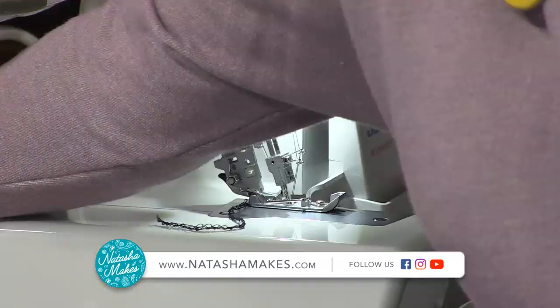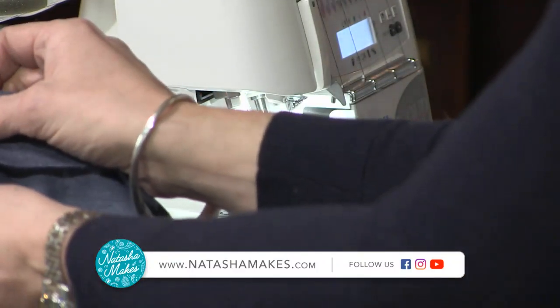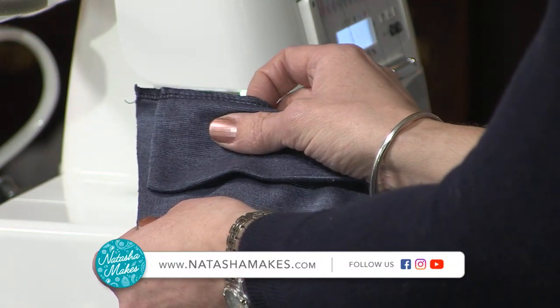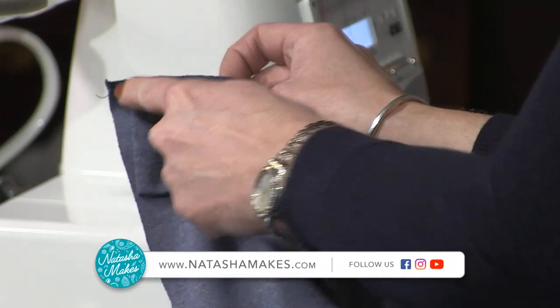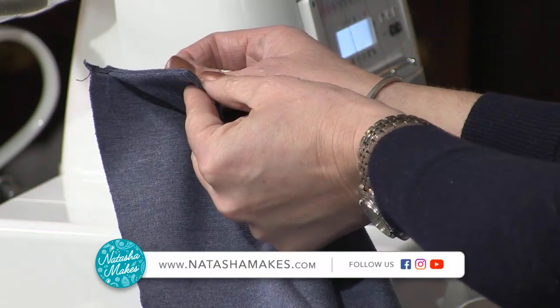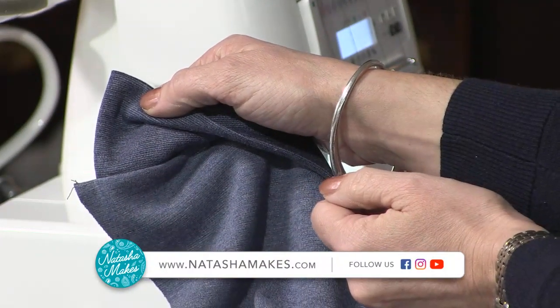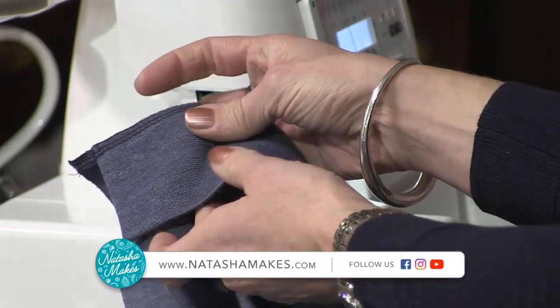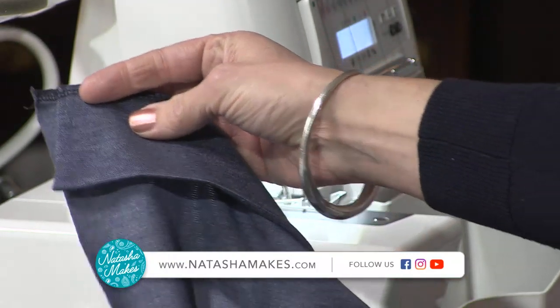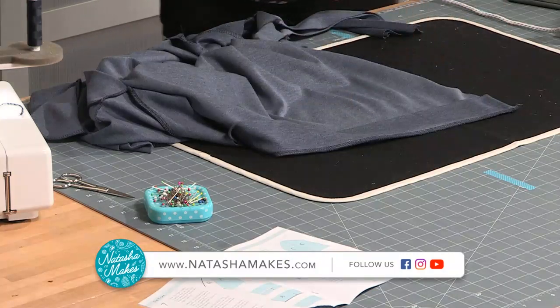I'm just trying to see if I can find it on your pattern piece. Let me show you this here. There. You want that bit there. You need there to be a little step. Can you see how that is already finished there? There is a dot on your pattern where it needs to be.